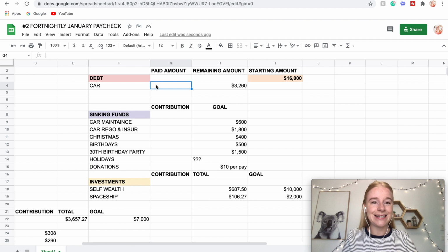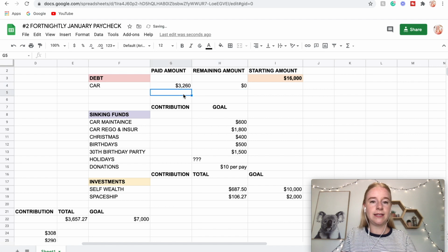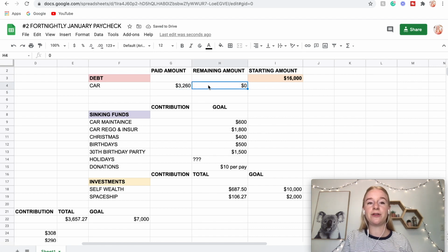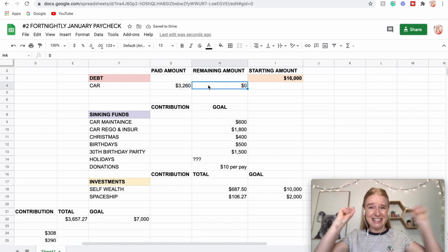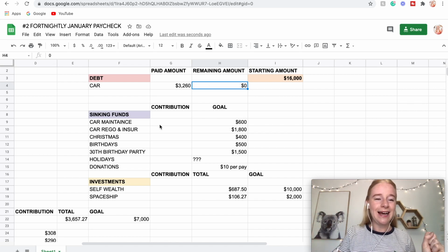So I'm paying into this account, $3,260. So now the remaining amount, what have I done? So now the remaining amount is $0. So now I don't have any debt at all, which is so exciting. Guys, I have no more consumer debt, which is awesome.